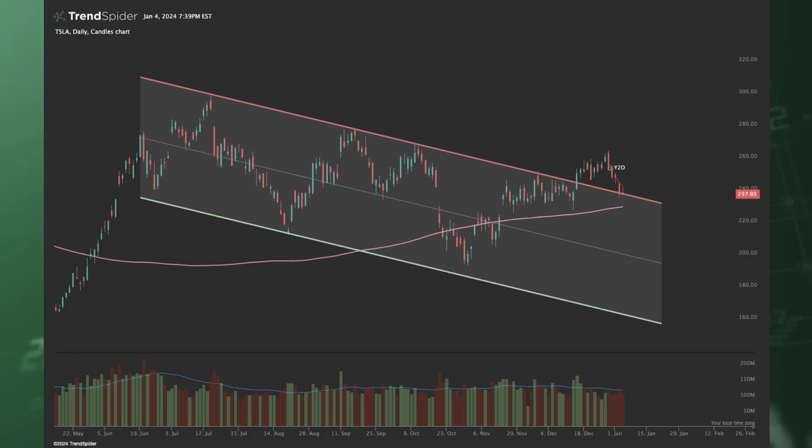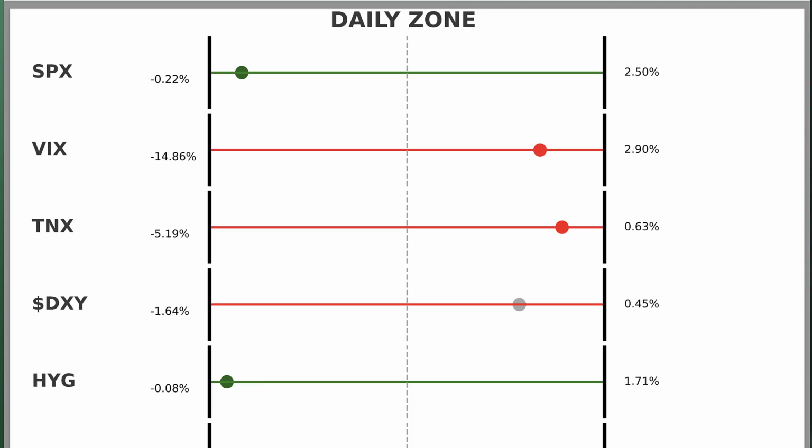Now, I want to show you the zones. I wanted to kind of give you an idea of where everything stands. Now, the S&P 500. First and foremost, what are the zones? The zones are pulling from an indicator originally created by Joe Catanzaro. Think of them as advanced Bollinger Bands. They're a little bit more active, and I really like them.